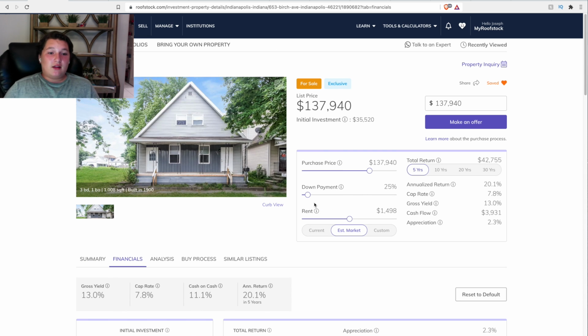So for this house, I like the house. It's not the best house I've seen on this website, but it's a really good rental. I would buy this one.